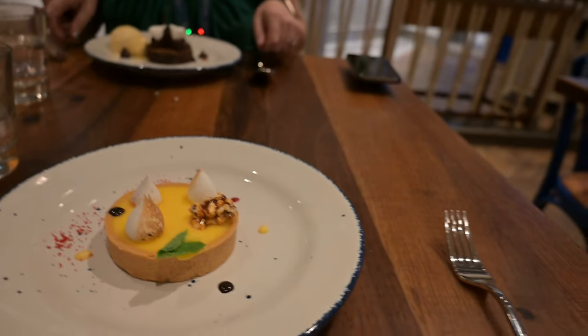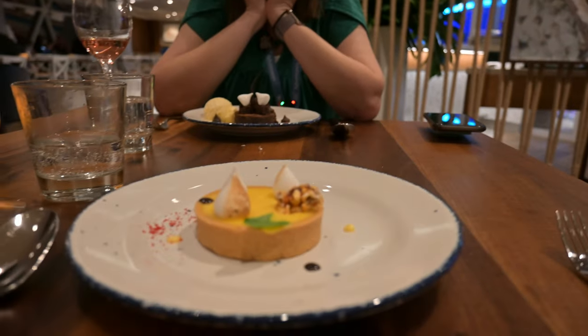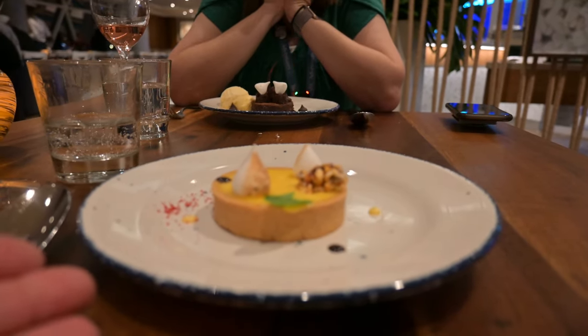All right, desserts have arrived. I think we lost battery totally. All right, desserts have arrived. I have a lemon tart. That looks good.